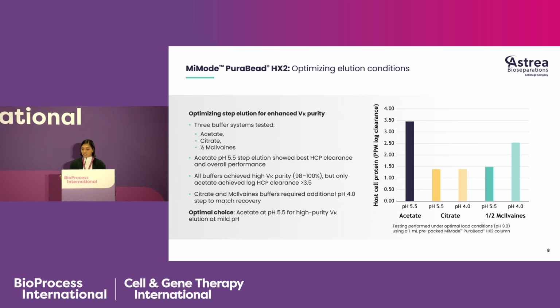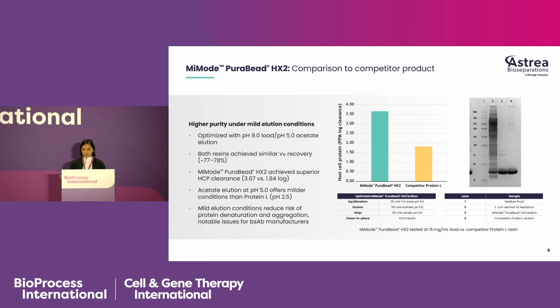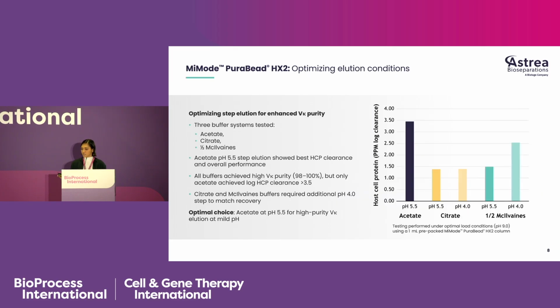Specifically, an acetate elution at pH 5.5 was able to achieve 3.5 log HCP clearance. At this pH, citrate and McIlvaine's buffers struggled to clear 1.5 log. This means that with the acetate elution, the material is cleaner and places less of a burden on further polishing steps. The citrate and McIlvaine's buffers also required an additional pH 4 elution step to match the recovery of the acetate elution at pH 5.5.